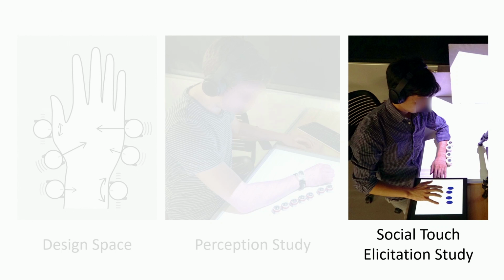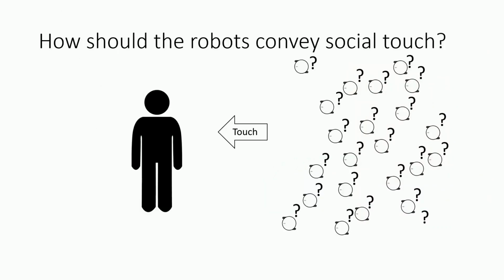So lastly, we dove deeper into the remote social touch application. The first question we had is, how should the robots convey social touch? With swarming robots, you have many degrees of freedom, so it's unclear how to best coordinate these robots. To best capture this, we asked the users themselves to generate appropriate behaviors for different social touch.